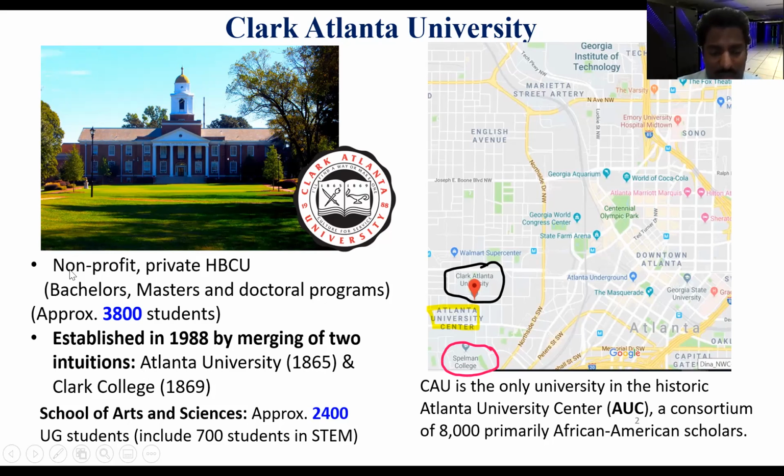School of Arts and Sciences. I'm working in the School of Arts and Sciences, which has approximately 2,400 students. We have 4 schools, and the School of Arts and Sciences is one of the biggest schools at Clark Atlanta University. We have 700 undergraduate students in STEM.